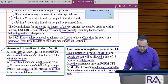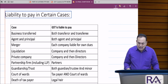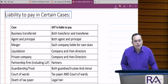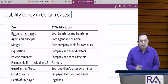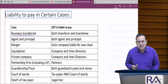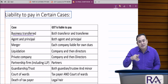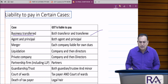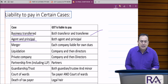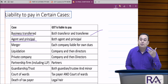Further, referring, my dear sir, to liability in certain cases. What do you mean by this? How to understand this? Sir, in a business transfer, before the transfer the transferor is liable to pay GST. After the transfer has taken place, the transferee is liable to pay GST. Such a business transfer is not a supply. You are aware of that? It is going to be continued in another person's name. So the transferor's GST liability will become the transferee's liability after transfer. Further, agent and principal: the agent's liability is payable by the principal, and the principal's liability is payable by the agent, if they have not paid their respective dues.